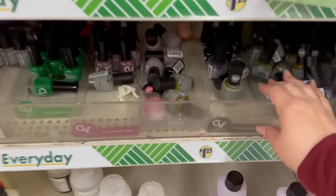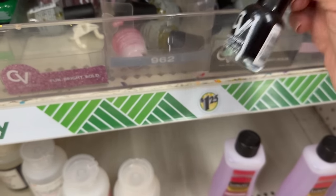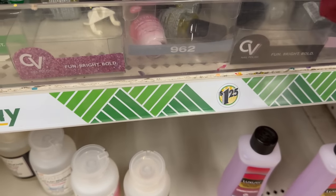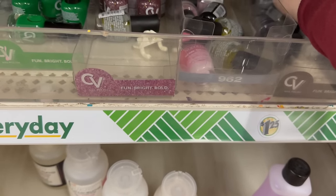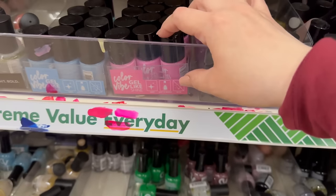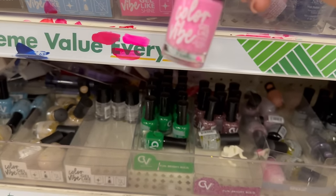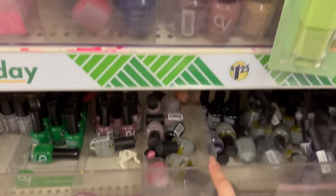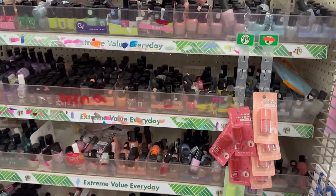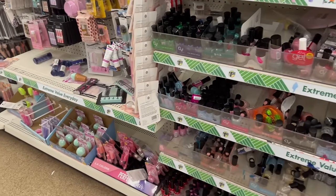Wait, what's this? Is this it? Yes, it is. Yep, with hardener. Wait, the CVS brand though. I'm sorry, I'm not a fan of this brand. So I'm gonna pass on this. If they have it in the Cool Vibes or Color Vibes brand, I would've got it, because these work really good. So I'm actually gonna pass on that. I might have to go and get it elsewhere, but yeah. All right, let's keep on looking.